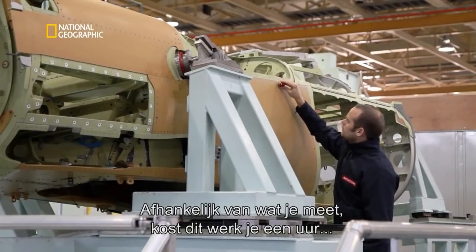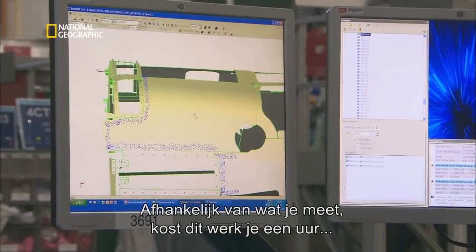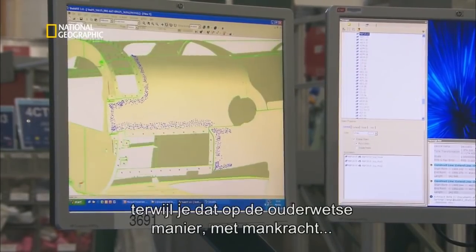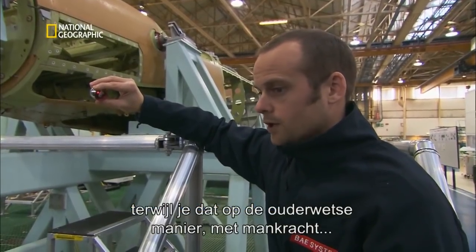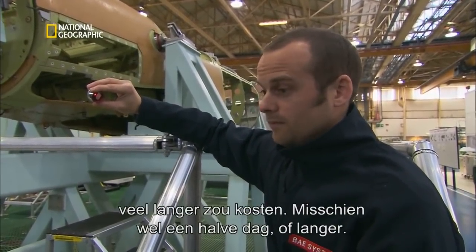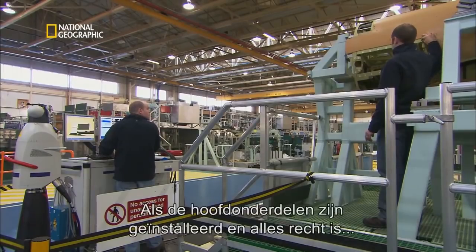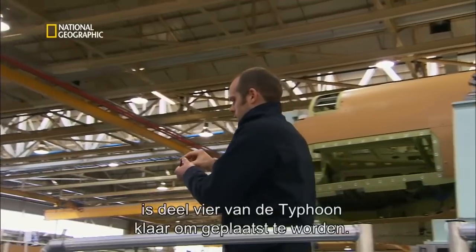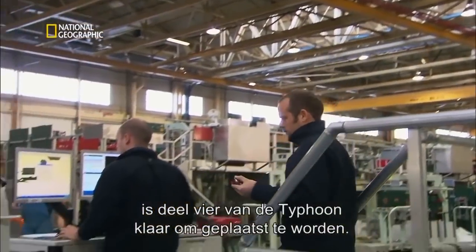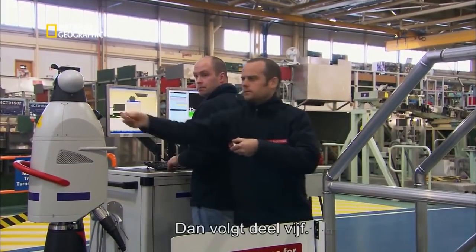Depending on what you're measuring, this particular job takes about an hour probably to measure, and it's about the same to analyse. Whereas if you're doing it the old-fashioned way, the expenditure of the tooling and the actual manpower on it as well, you're talking a lot longer. Maybe half a day, maybe longer. With its major parts installed and the sign-off from alignment, Part 4 of the Typhoon is ready to add to the kit. Next, Part 5.